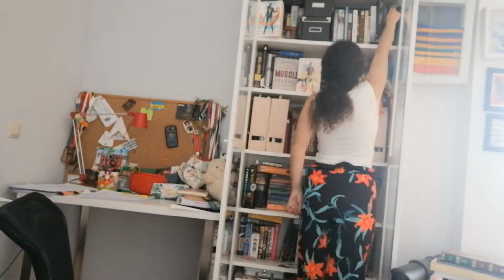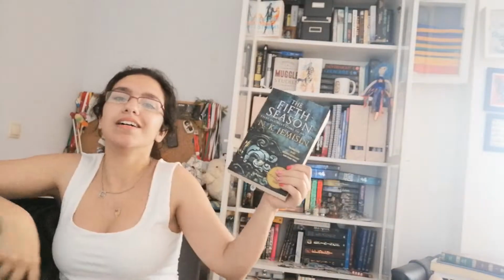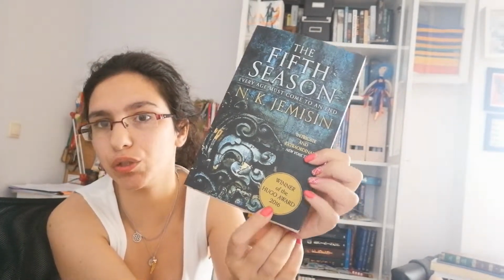So there's that. Question number 14 is a book with an award stamp on it, and I think, yep, here we go. The Fifth Season by N.K. Jemisin. You have the Hugo Award from 2016 right here. I haven't read this book. We have some different colored pages here. I'm interested, but yeah, I haven't read it yet.